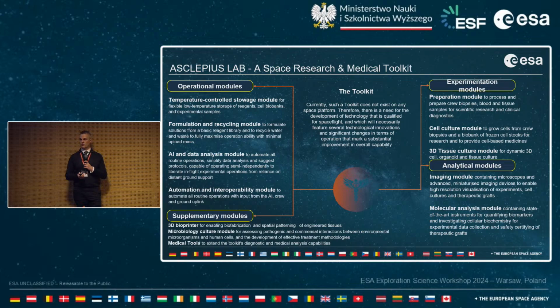We've identified the requirement for supplementary modules, which we aren't going to talk about in this presentation. We don't say that they're lacking. We think they're things that we can add to the toolkit to enhance its functionality, particularly a 3D bioprinter, so 3D biofabrication, which is another project that ESA is currently working on. The necessity for microbiology, which is going to be very relevant in a lot of these environments, but anyone who works in mammalian or human cell culture realizes you don't want to have microbes anywhere near your actual precious human cells. And also medical tools to really enforce that link with MedOps.